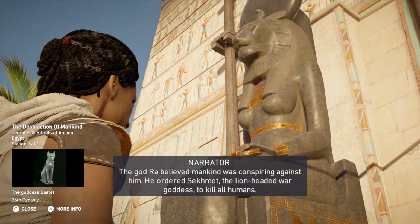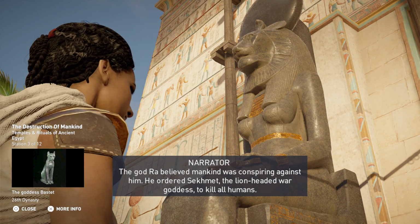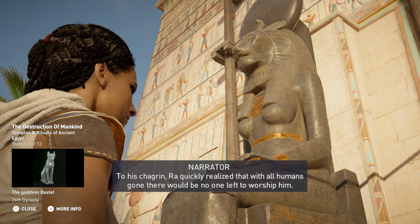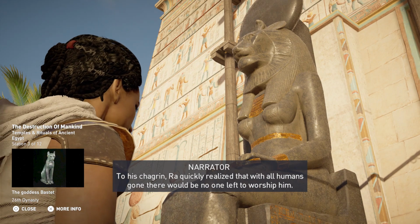The god Ra believed mankind was conspiring against him. He ordered Sekhmet, the lion-headed war goddess, to kill all humans. To his chagrin, Ra quickly realized that with all humans gone, there would be no one left to worship him.